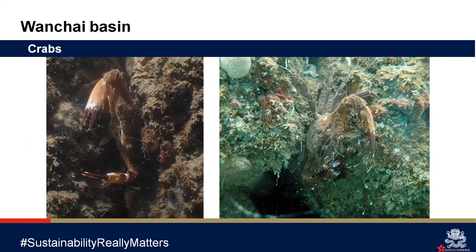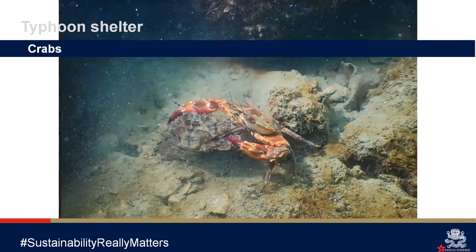So there's a lot of crabs down there. And we found many of them, not just these red crabs, but also some small hermit crabs and other species. There were a few different kinds. The typhoon shelter was also hosting a few crabs.